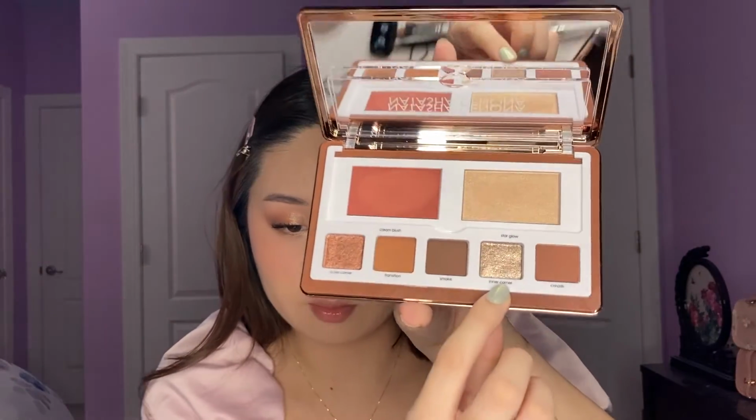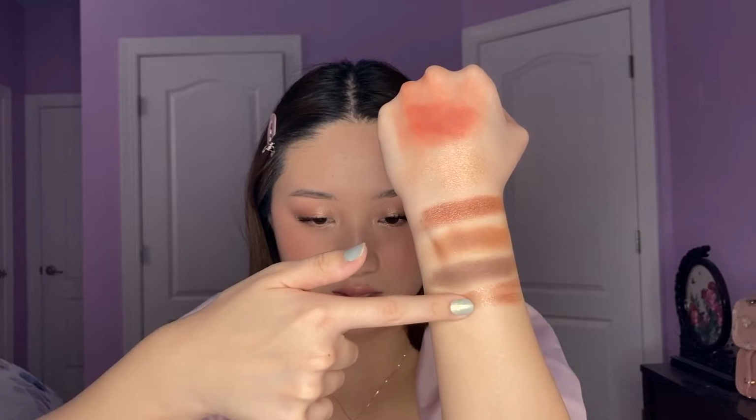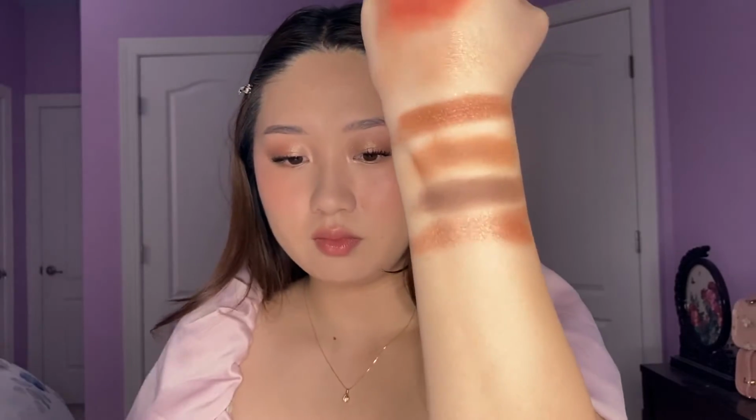Okay, next we're gonna go into the shade Inner Corner. It's kind of like a taupey gray brown shimmer shade. Looks like this. Ooh. Wow. That is so pretty.